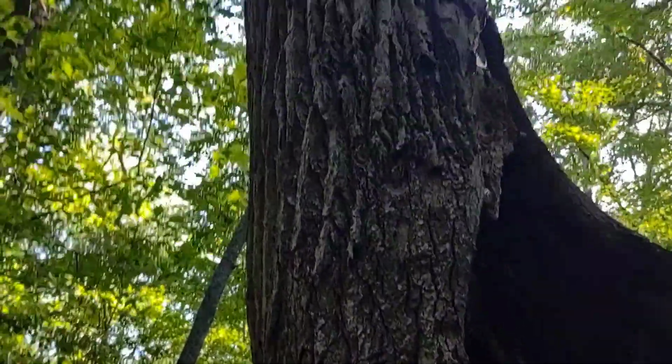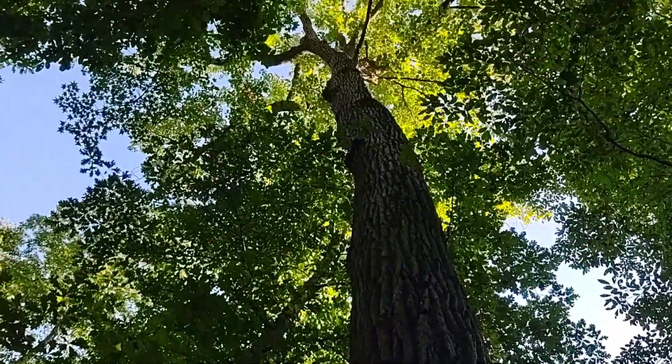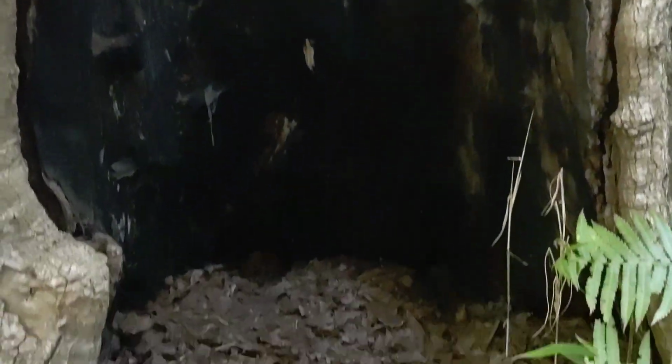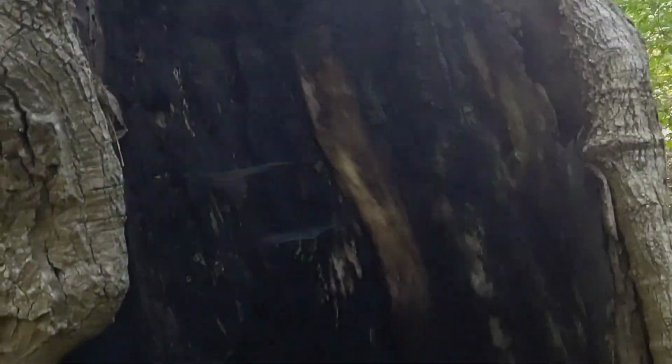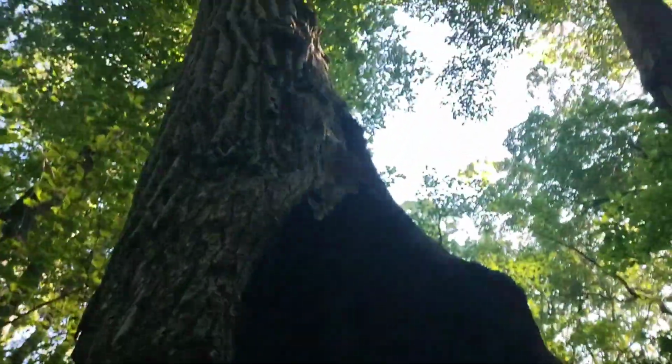This huge yellow poplar. Check this holler out right here. Massive. So here we are. Trying to do it justice, but it's hard. Look at this big old tree. All right, that is a massive poplar.